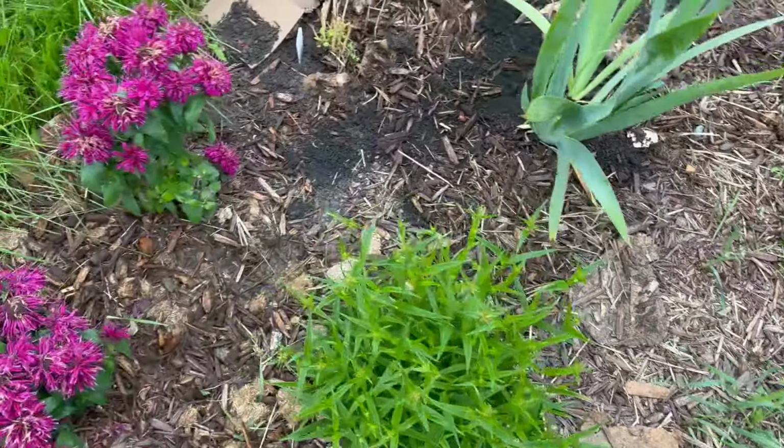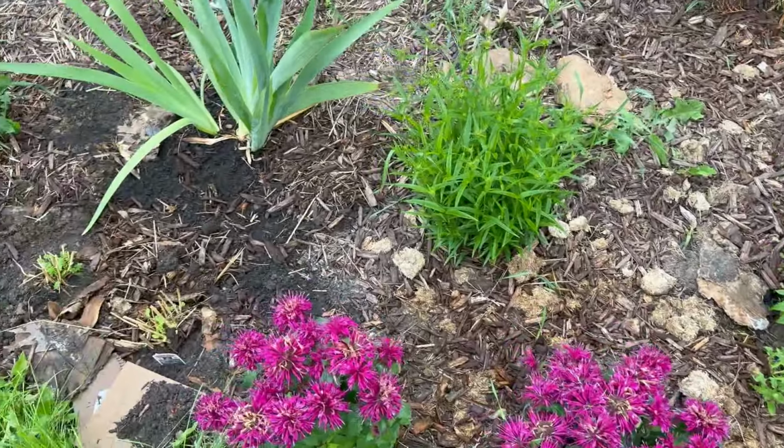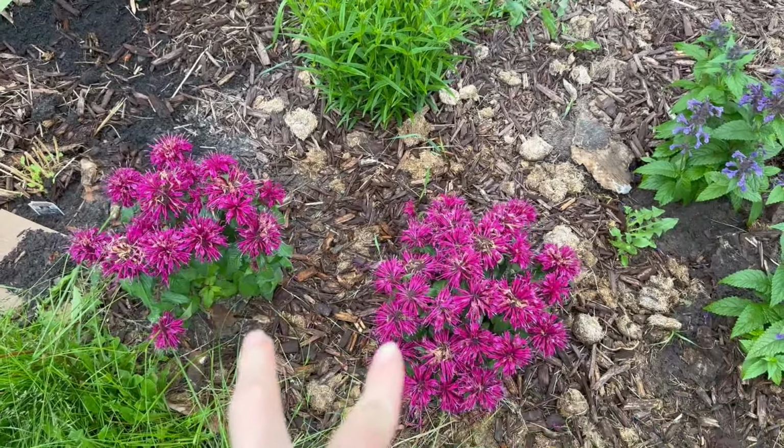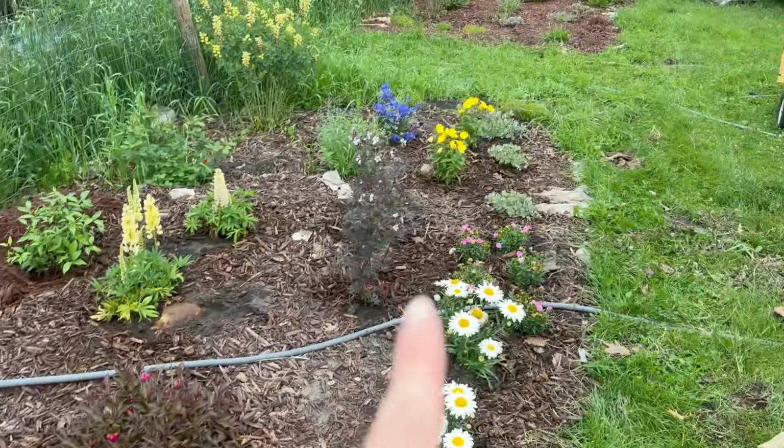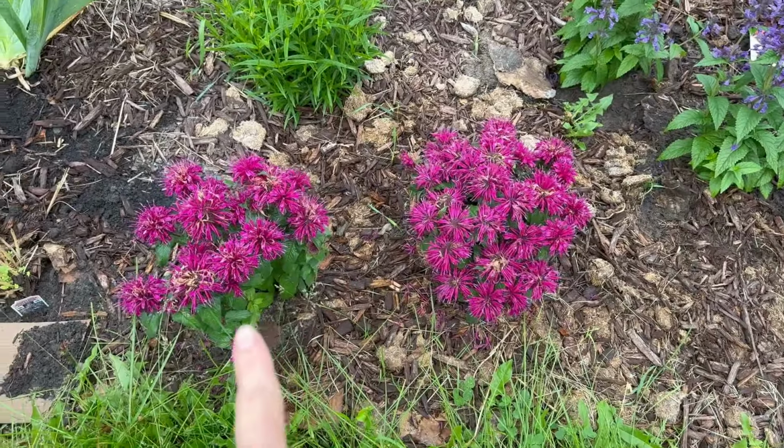We'll get there. Here's more Monarda, long grass. Need to take care of that. This is the same as the pink one over there, but instead of the pink, I think it's balmy purple, I believe.